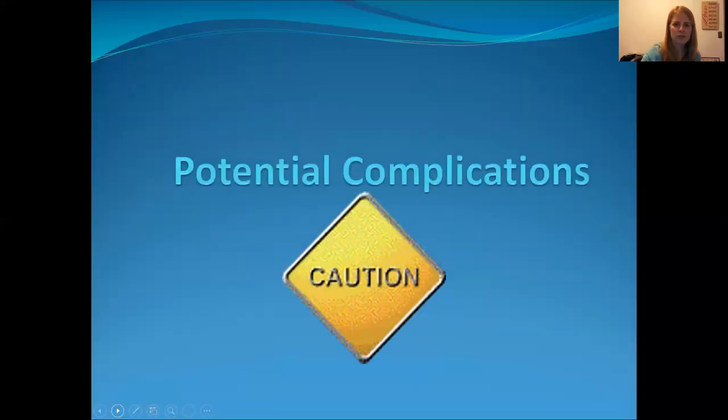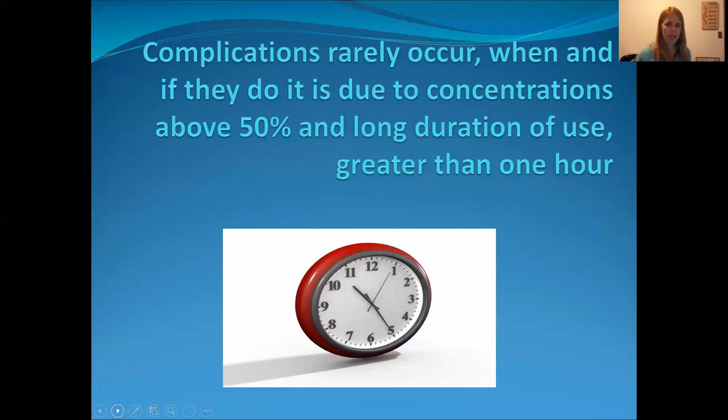Infection control is huge. Potential complications are rare with nitrous, but when they do occur, it's because the concentrations are above 50% and they've had the nitrous on for a long time. So if you're doing a long procedure, like a 2.5 hour half-mouth scaling and root planing, you wouldn't want to have nitrous concentrations high for a long duration.